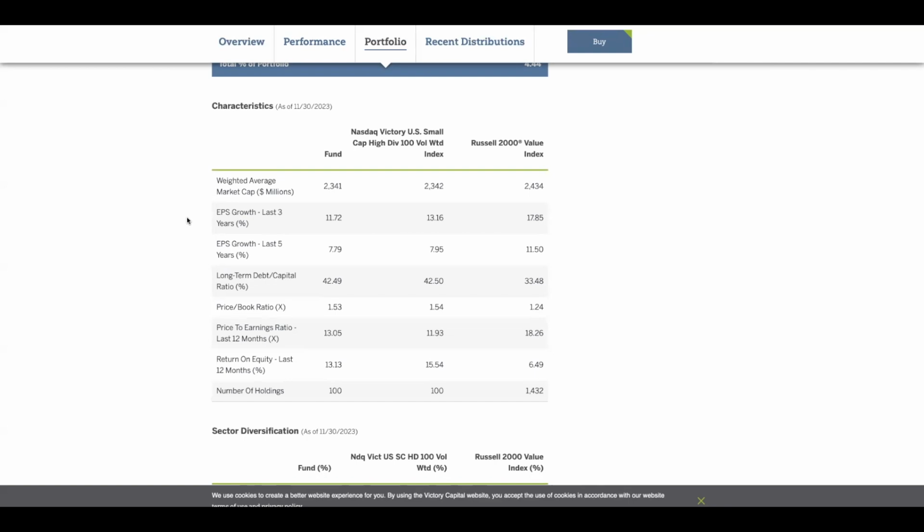So this is a positive thing for the fund going forward, that you should be able to expect growing earnings, which translate to growing share price over time. Right now, the fund is at a good valuation.